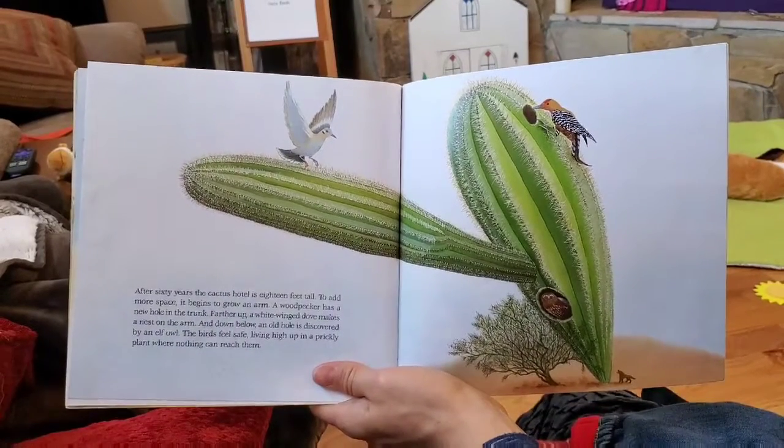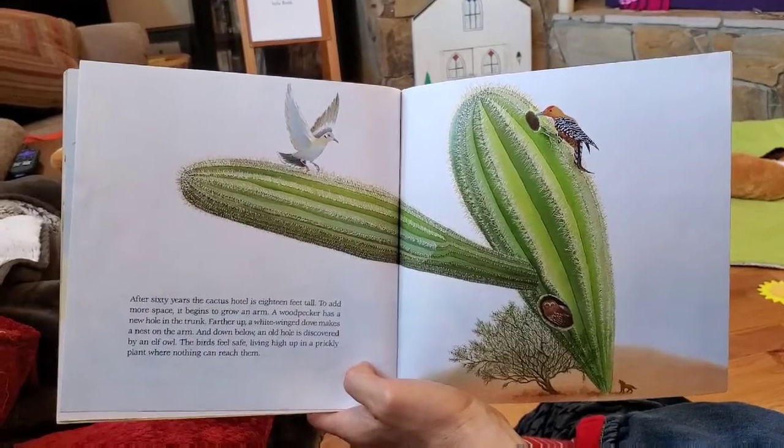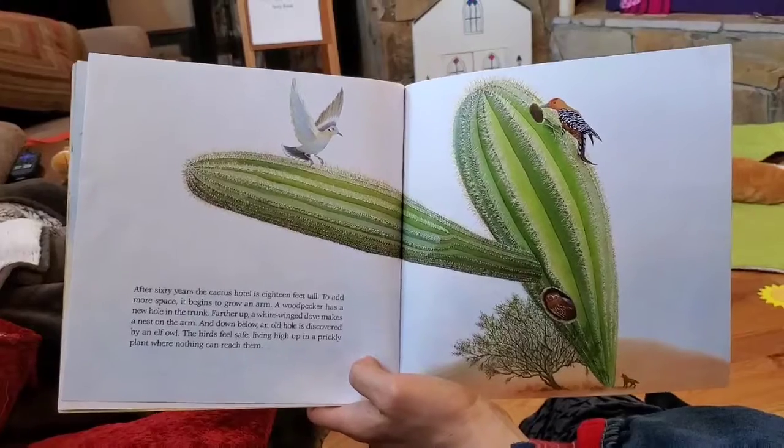Nathaniel, how would you like to live on a cactus? What do you think? I could climb one. You think you could climb one? Yeah, and make a hole. Might be a little prickly, though, huh?